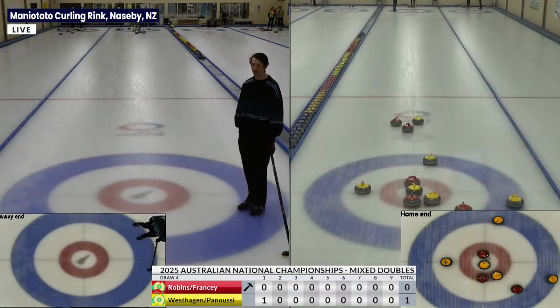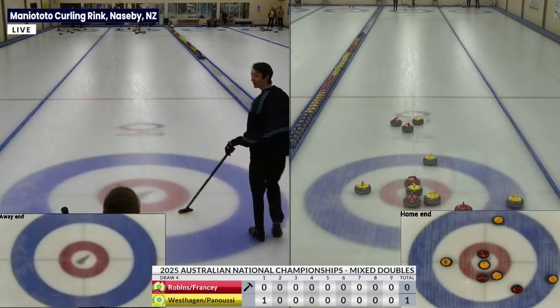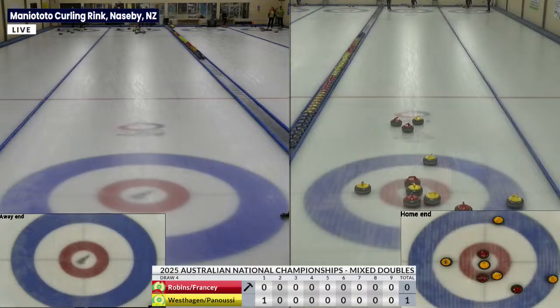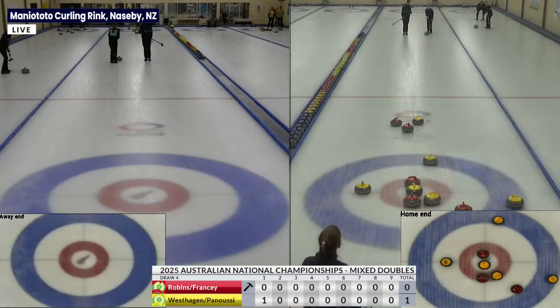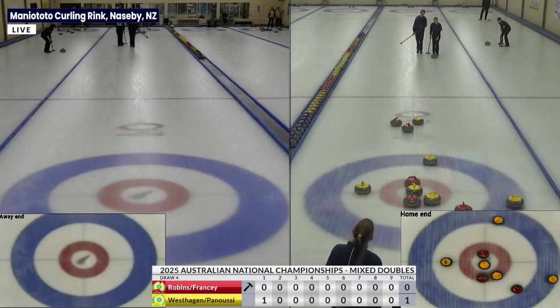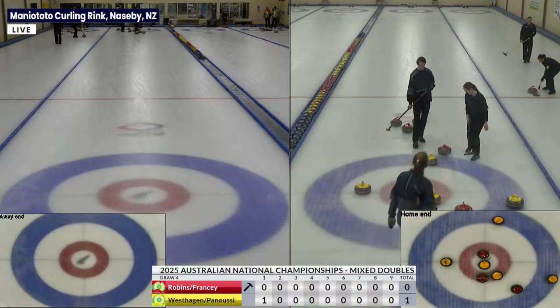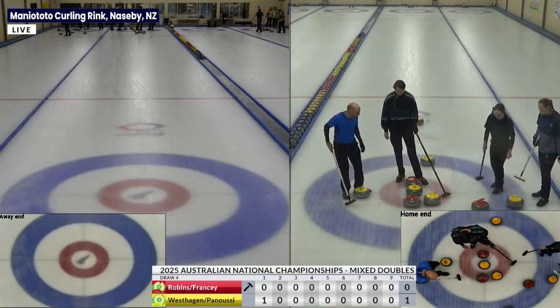But they won't be easy shots. They need some weight. Most likely hitting the yellow rock at the top of the house onto their red to move the yellow away from the pin. Yeah, it's a little wide. It was probably the right weight, but it's only just ticked the yellow, leaving the one yellow for the Westhagen Panoussi team.